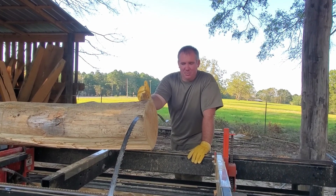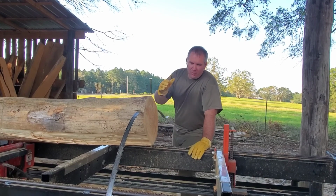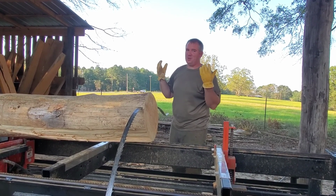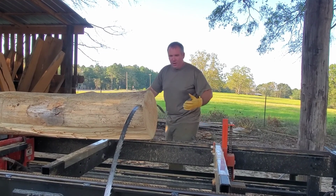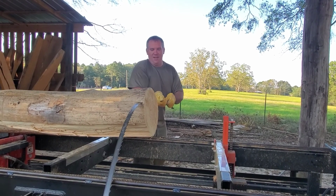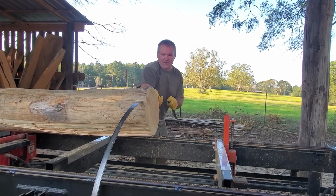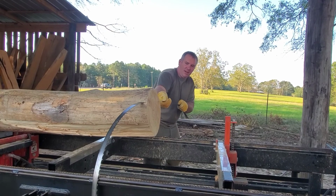I just blew the blade up on this old pine log here with not much to go. Now, you should always wear gloves when you're taking the blade off. I did not. Now I have blood all over my pants, but I am too stubborn to take this off with the chainsaw. I want to see if I can cut through with the sawmill blade.